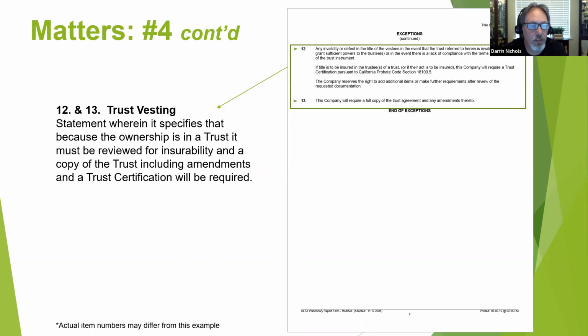I'll just kind of read it to you. A statement wherein it specifies that because ownership is in a trust, it must be reviewed for the insurability and a copy of the trust, including amendments, and a trust certification will be required. So as a title company, if we find that the vesting is in a trust, we're going to put this exception in there, because we're going to require that they actually provide us a copy of the trust itself. This will show us who the actual trustee who is able to sign on behalf of the trust is. It will actually tell us who the beneficiaries of the trust are. So we can be confident that we have the right party physically deeding the property off on behalf of the trust.